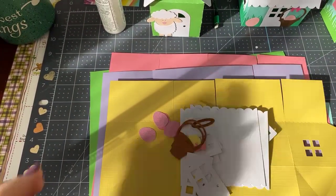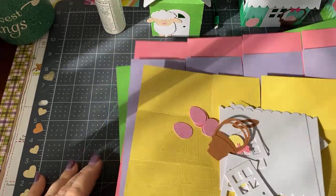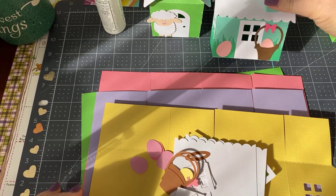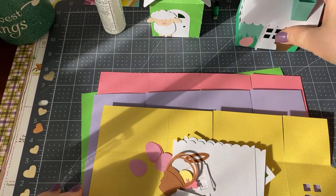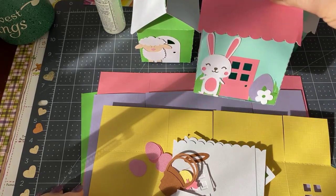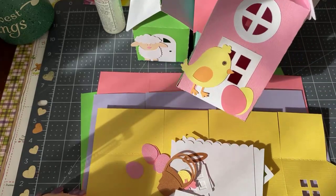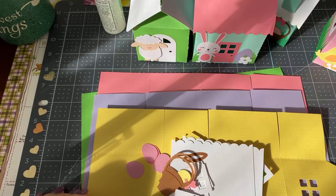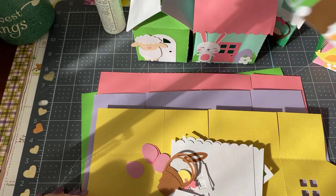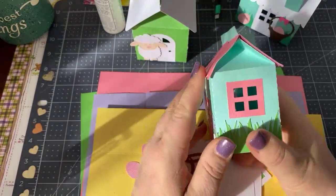All right, we got a little sunshine on the place right now. So here are all 5 of them. There's this cute one with the Easter basket. This one with the lamb. This is the bunny. And this is the chickie one I showed you. And this last one is the chocolate bunny. Okay. And as I said, they all sort of go together the same way.